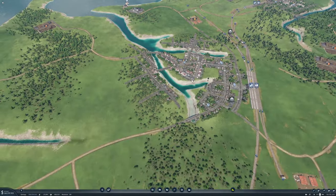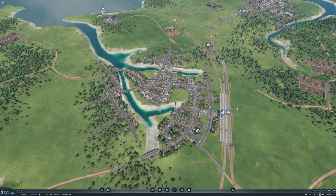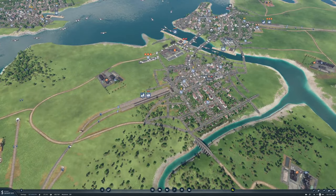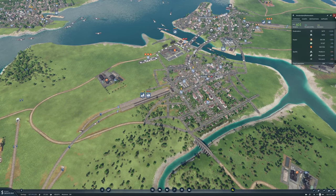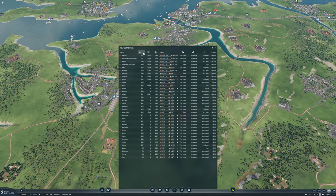And what's Paris? Paris is pretty big too. I have 414, so it's not that big. Brussels, 393. Amsterdam, 601. What is the biggest town? London. London is by far the biggest town. Okay. Well, we are getting some passenger connections to a lot of the towns, so that's good to see. Yeah, I like it.